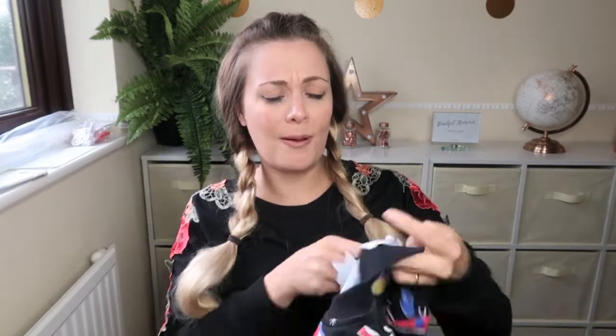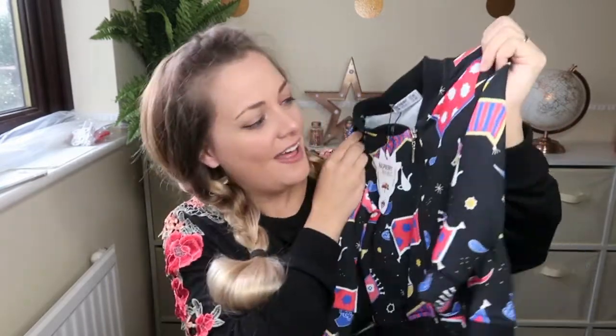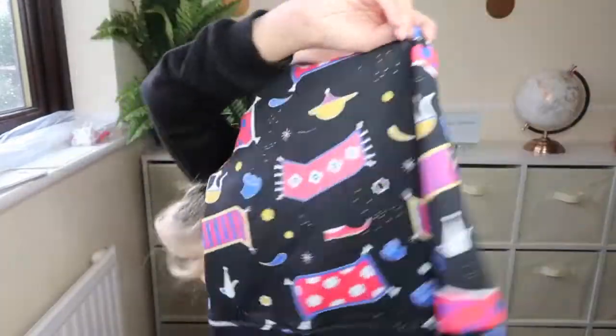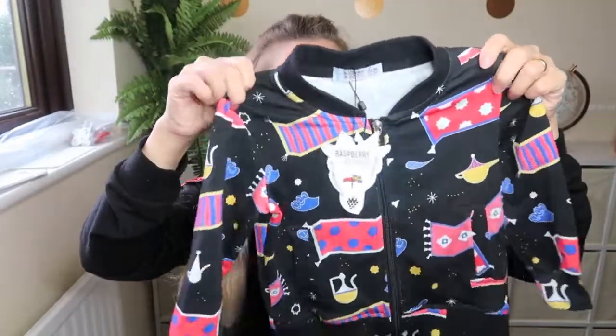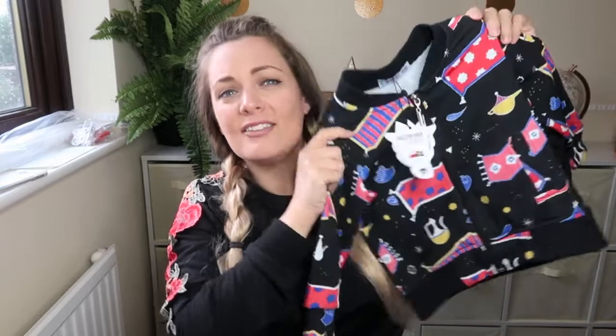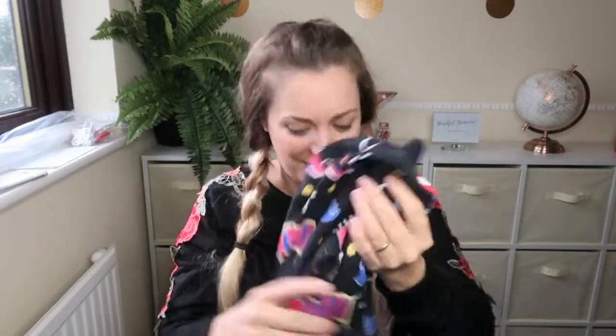The next was a top from something called Raspberry Republic. I'm not mad keen on this, to be honest, but because I mainly buy rainbow coloured stuff, it's nice for him to have something a bit more trendy. And this has got Aladdin's lamps and magic carpets and stuff all over it, which I thought was really cool, and it's really stretchy, lovely quality. So it's not really my cup of tea. I would never have picked something like this, but that's the joy of having a mystery bundle.